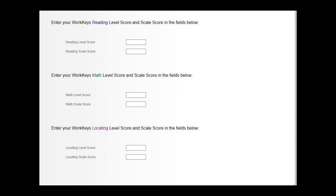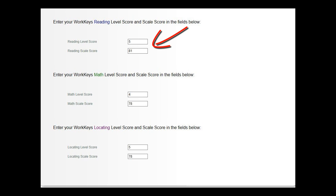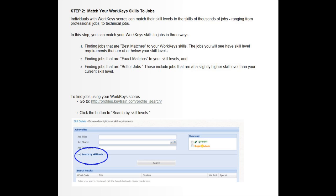If you haven't already, enter your Work Keys reading, math, and locating level and scale scores in the fields on the form. The system will forward your scores to the next part of the exercise. Now you're ready to start to compare your own skills to different jobs. In this part of the exercise, you'll match your scores to jobs in 3 ways: finding jobs that are best matches to your scores, finding jobs that are exact matches to your scores, and finding jobs that are better jobs. These include jobs that are at a slightly higher skill level than your current skills.